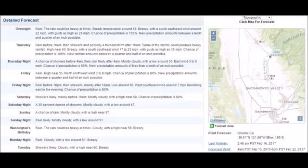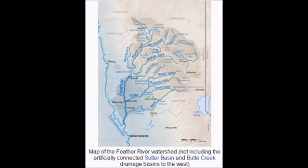Looking at a little more detailed forecast, you can pause and take a look at between half an inch, an eighth of an inch, a quarter of an inch, a tenth of an inch, half an inch, just day after day after day after day. This is an image of the Feather River watershed. As this drains out, if this dam breaks, Yuba City, Marysville, are absolutely going to be scoured off this planet.